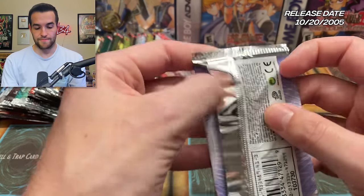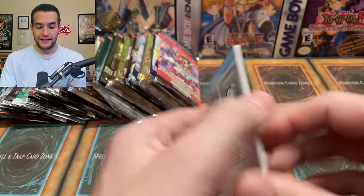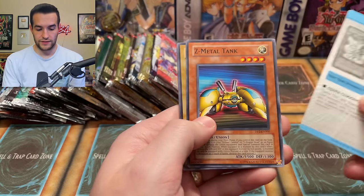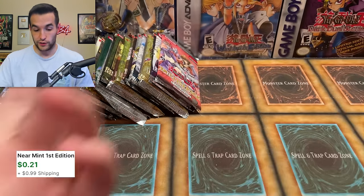We got a Chaz Princeton. Can we pull some Ojama stuff? Some Ojamas. Ojama, get him. Let's go. Z Metal Tank, X Head, VW, Arm Dragon, and Shithoni. So everything but Ojamas, basically.